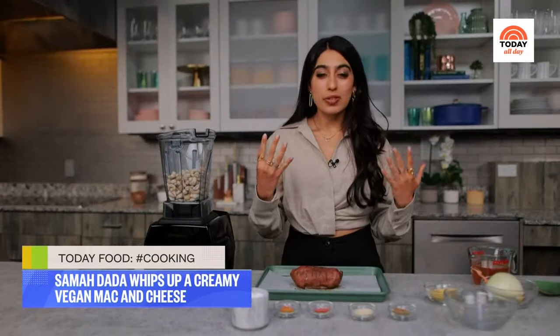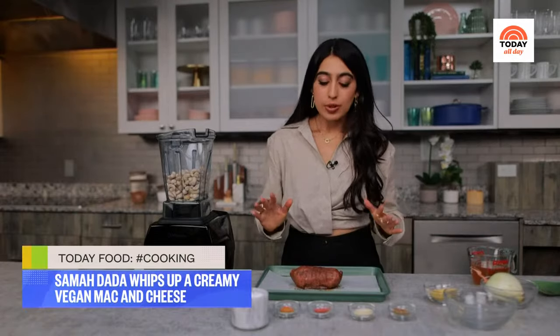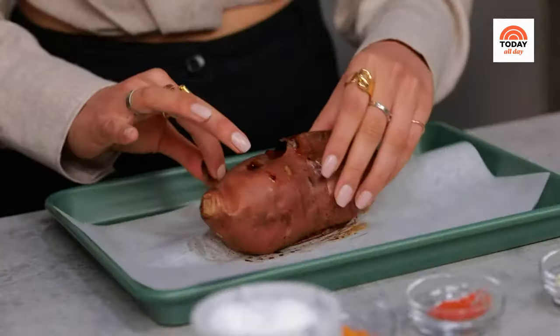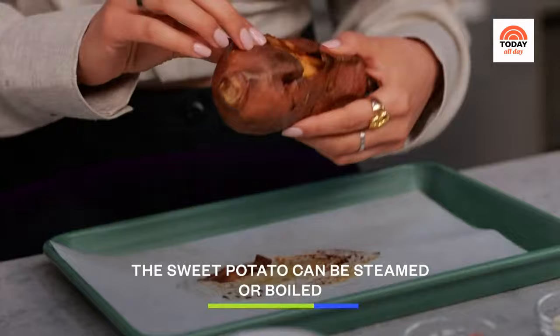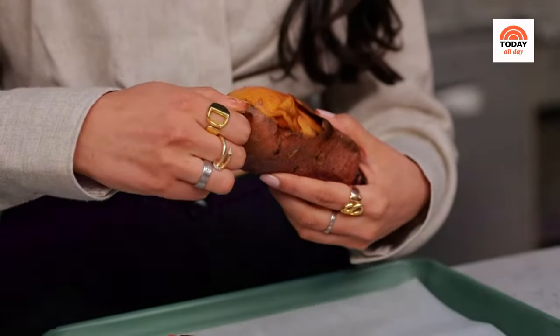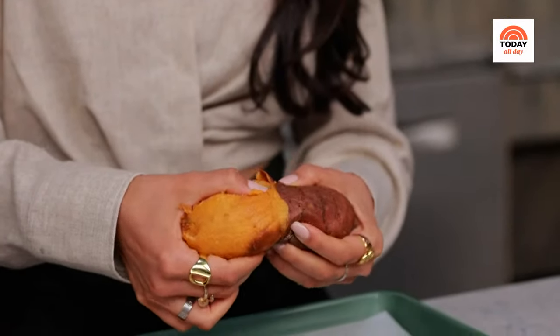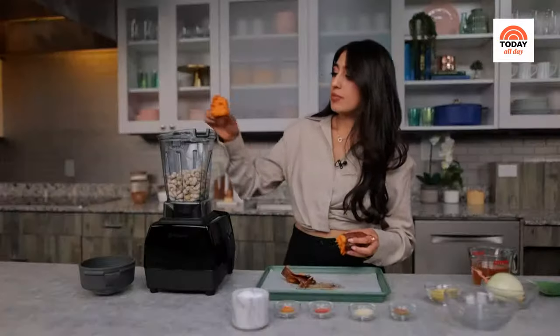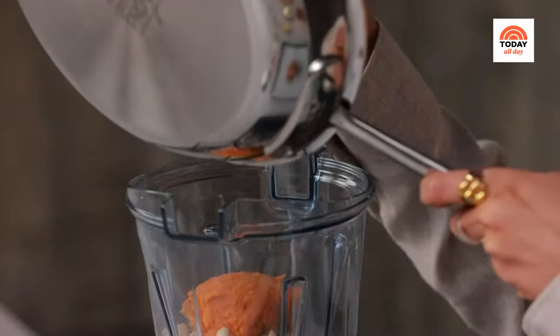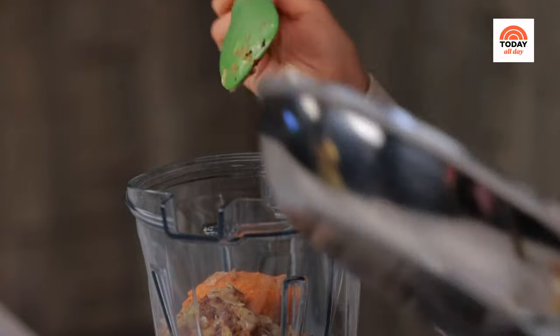Because I want a little bit of a sweet taste and I want that nice orange color for this mac and cheese, I'm using a roasted sweet potato. I'm just gonna peel the skin off with my hands. By the way, if you're worried that I'm handling a hot potato, I'm not. This has been cooled. Don't worry about me, I'm okay. I'm just gonna take about half of this, pop it in my blender. You thought I forgot about my onions? You were wrong. They're going straight in here.